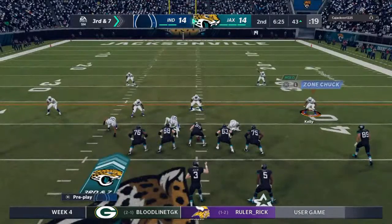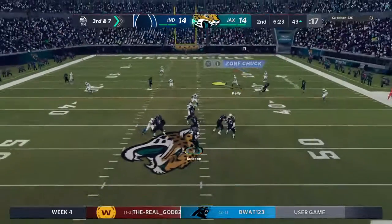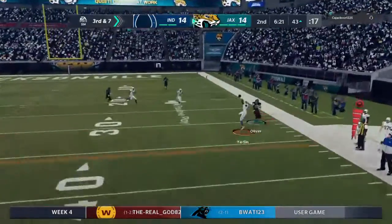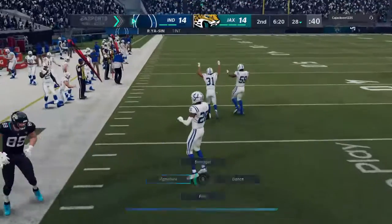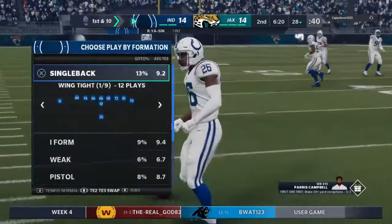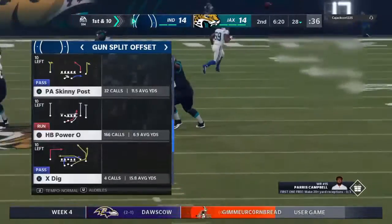49, guys. Mike, 49. Off the play fake, he'll look to throw, and he fires one that's intercepted. Picked up by Rock Ya-Sin. And his guys are going to get the football at the 28-yard line.